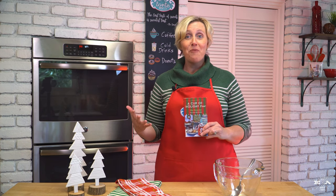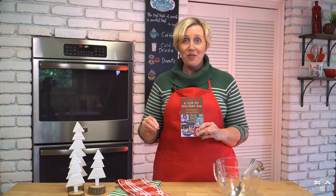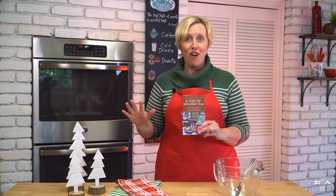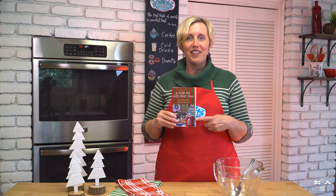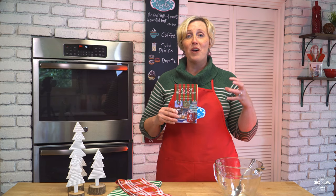But from my 31 days of pie project, there was one recipe that has become the most requested recipe of all time. Out of all 10 books so far, this recipe is by far the one that I get emails and questions about most often. So it ended up in A Cup of Holiday Fear. It is a recipe for Cordon Bleu Crescent pie.